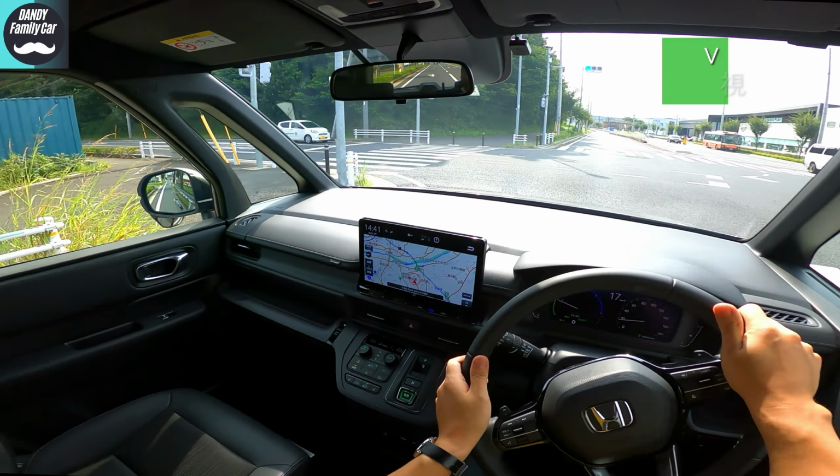On the other hand, all 1, 2, 3 rows of comfortable seats have slightly less side support. Oh, what a waste, I thought. But perhaps it is Honda's way of warning us that it's dangerous to take corners at fast speed with a minivan, even though the steering is very fun.